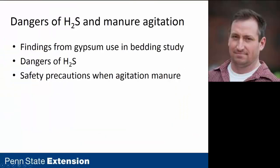So I think this is a great opportunity. I'm privileged to be part of this webinar. It's a great opportunity for me to present some findings from a project we had a few years ago. It's regarding gypsum use in dairy bedding. I also want to cover some of the dangers of hydrogen sulfide. It is a very deadly gas at low concentrations. And I want to wrap up with some safety precautions and considerations when agitating manure.